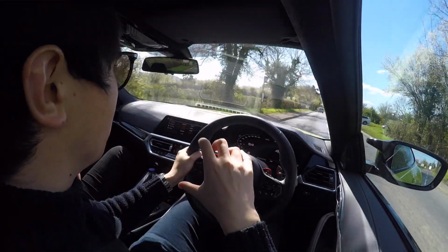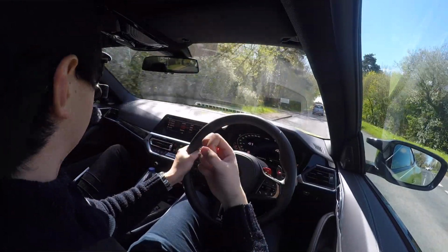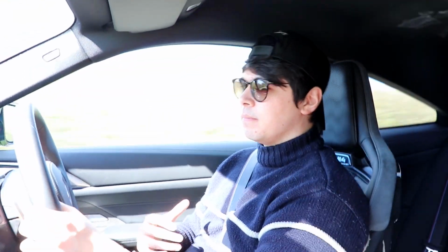Hard. It's a different kind of angry though. With the M2, you can feel the engine almost pulling you by the scruff of the neck. This is a different kind of pull. It feels angry, it feels quick, but I feel like the M2 is maybe a bit angrier. It's interesting though, it's fast, it's very capable.